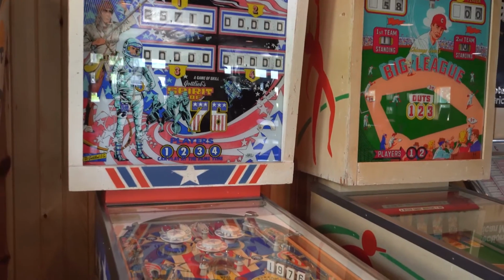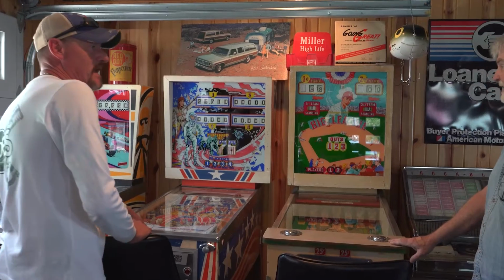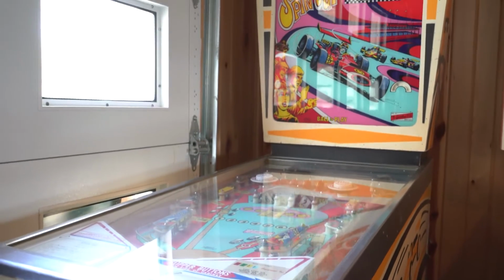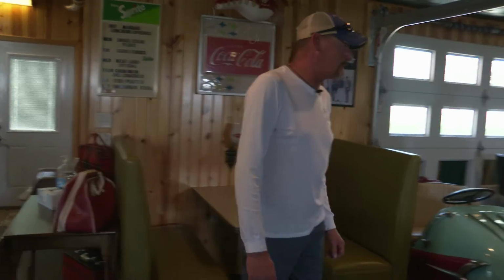And then that's a Spirit of 76. Actually bicentennial. I remember this one. I was 10 years old in 76. I remember these. Any car guy needs a spin out. Gotta have that.